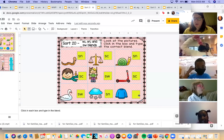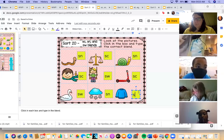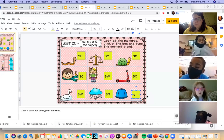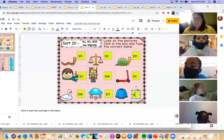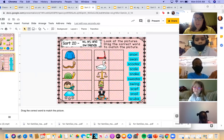Sweater. What do you hear at the beginning of sweater? SC, SN, or SW? Sweater. SW. SW, you got it. Okay, so when you get this, this will be blank. You'll write in the blends. This is matching our words.